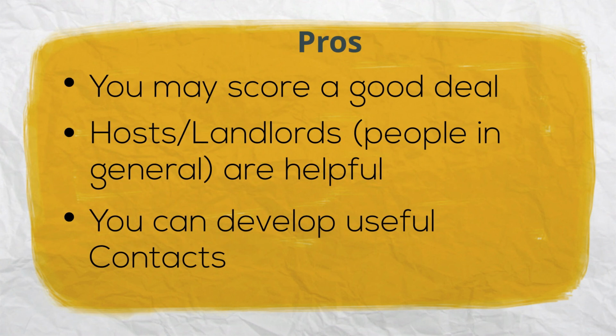Though unlikely, you may be able to score a good deal through these sites. Moreover, people are well behaved and helpful in Canada. If nothing else, you will be able to make meaningful connections with various individuals.